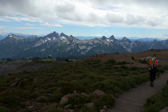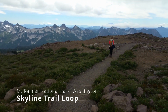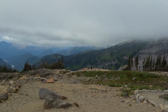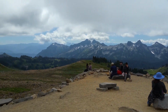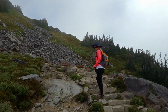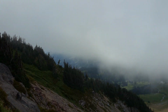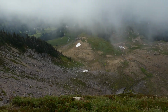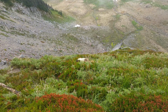It's amazing. The next hike is Skyline Trail in Mount Rainier National Park in Washington. This is a 5.5 mile loop with 1,625 feet elevation gain. You are not going to be the only person on this trail. This is a popular trail, but for a reason. You'll get a close-up of Nisqually Glacier. There were tons of wildflowers out when we were there in August. Hoary marmots. That's just what they are.